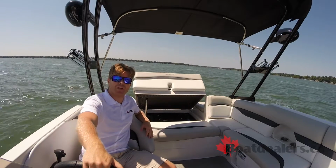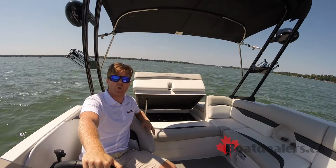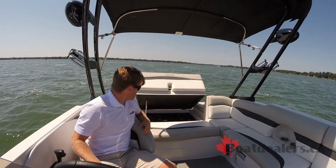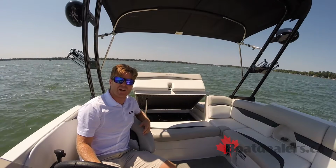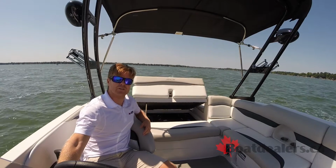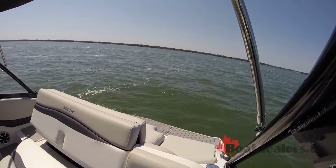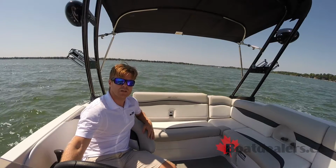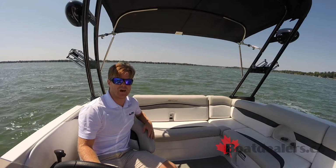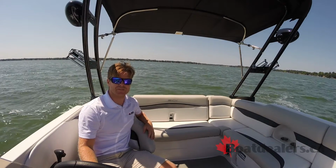Now, one thing I'm really impressed with is how much attention to detail Starcraft has put into the sound engineering of this boat. What I mean by that is I have the engine hatch open. If I turn the boat on, you know, that's a V8 300 horsepower Volvo Penta. It's not exactly loud by today's standards, but at the same time, it's right there, and I don't want to have to yell to my guests in the boat, but you'll notice how much more dramatically quiet it is once that hatch goes down. It's those little things that go a long way in boat sales.